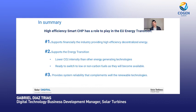I think also it supports the energy transition because it lowers the CO2 intensity. It's doing it already now, and it's ready to switch to low carbon fuels or no carbon fuels like hydrogen, when this becomes available technically and also financially feasible. And that is coming. So we are ready for that.